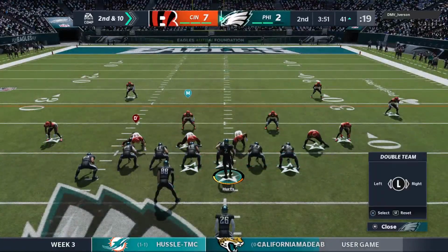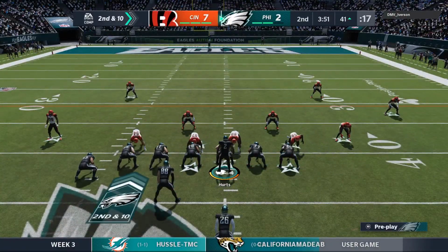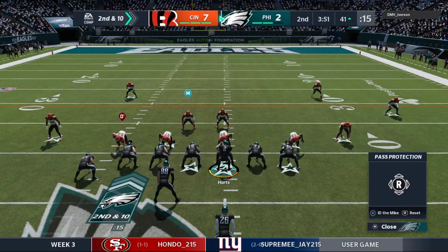Here now is 2nd and 10, again from the 41. Watch the run. Watch the run. Check three. Check three.